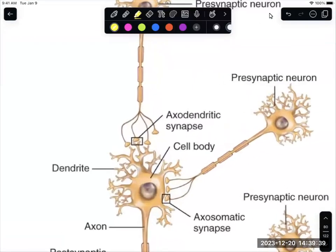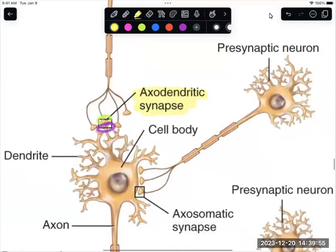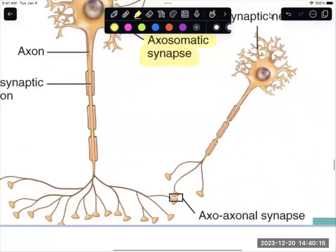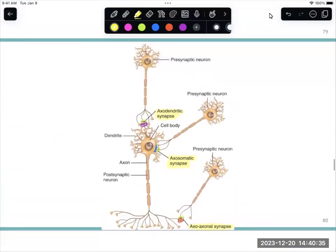So here's our picture. We have this axon here that is connecting to a dendrite on the other side, creating that axodendritic synapse. Here we have that axon in contact with the cell body. That gives us our axosomatic. Soma is another name for cell body. Then we have the last type. We have an axon come in contact with another axon. That is giving us that axoaxonal type of synapse. Those are those three different types.